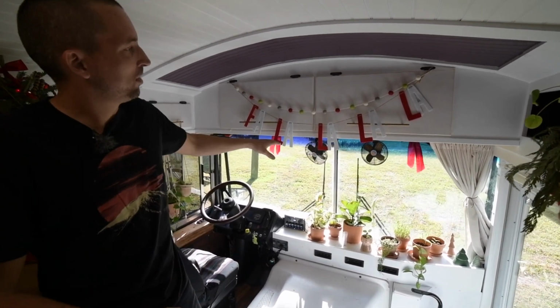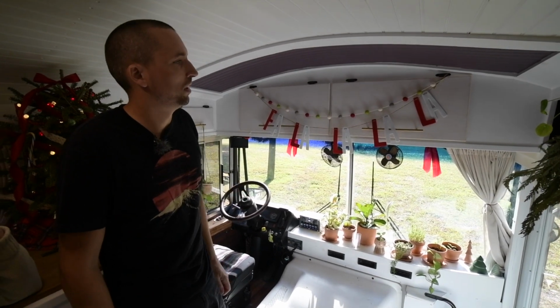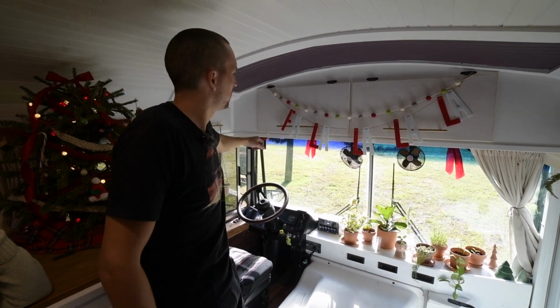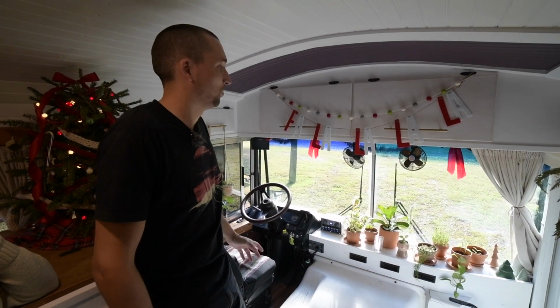Yeah, and I kept the original fans, only because it's nice to have that airflow, which is hooked up to the bus battery, so it doesn't drain ours. I added a bunch more lights, so I have some white lights underneath here, and some red lights, so when I'm driving, if I need some extra light, I can hit the red light, and it doesn't blind anybody.